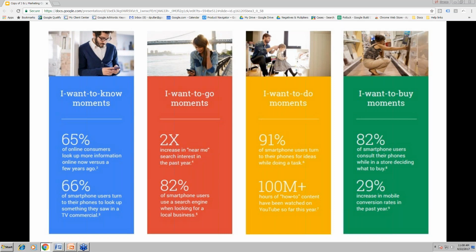And there are I want to do moments. A key point here is that there are like 100 million hours of how-to content that have been watched online. Some dealerships will put out interesting insights on how to do certain things with a car, maybe change tires or change your oil. People find that information from you useful, and it plants a seed in their mind, so they're more likely to go to your car lot when they actually need to purchase a car and things like that.